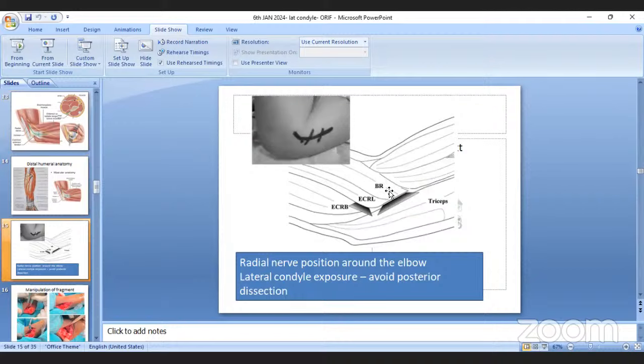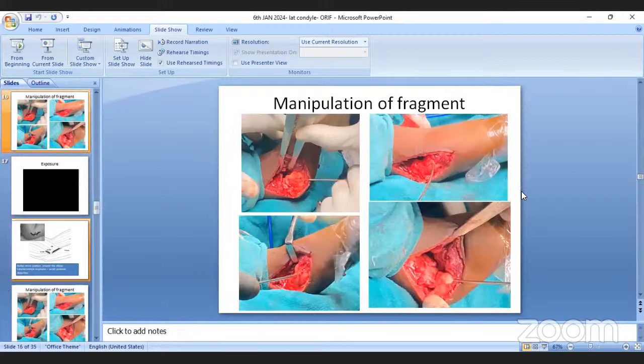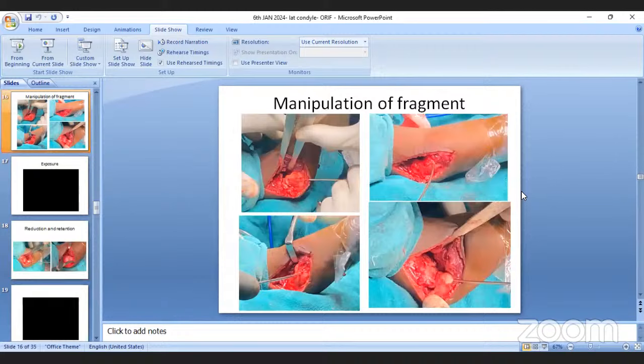This is the plane through which we go. We elevate the brachioradialis and extensor carpi radialis brevis. After exposure of the fragment, we pass a K-wire through the fragment, which is used for manipulation of the fragment and reduction.